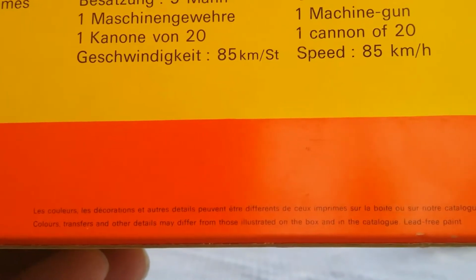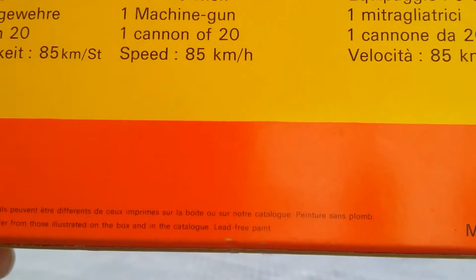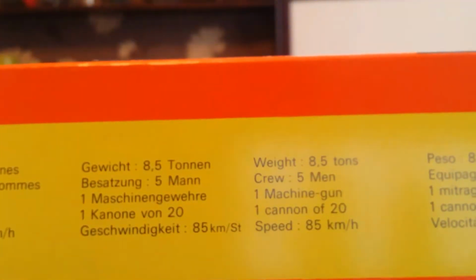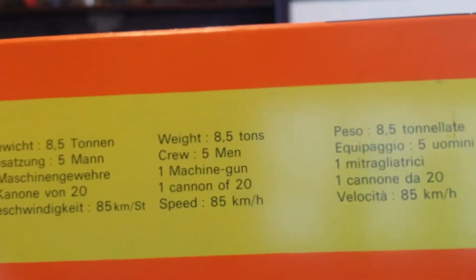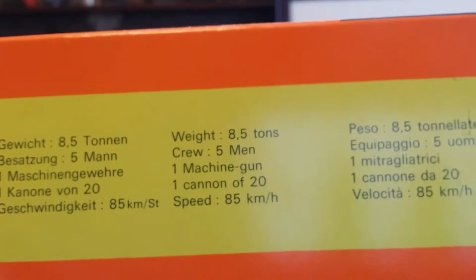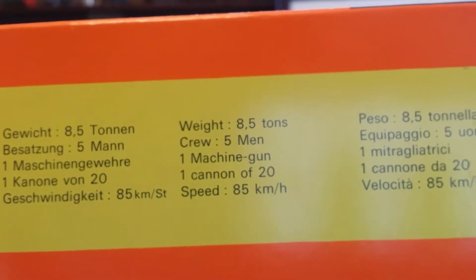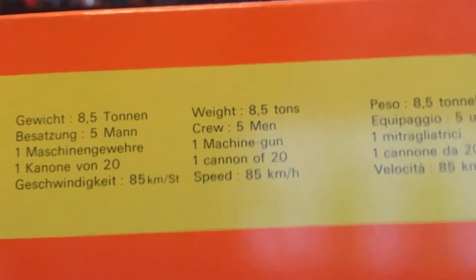That is not focused. Colors, transfers, and other details may differ from those illustrated on the box and in the catalogue. Lead-free paint. Well, that feels like a fairly important thing to include in your demonstration models, is lead-free paint. And it is 8.5 tons. It has a crew of five, one machine gun, one cannon of 20. Just one cannon, not 20, and goes at 85 kilometers an hour.